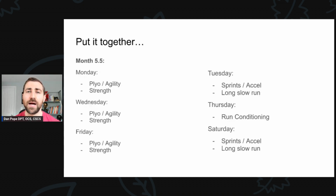Month 5.5, things actually look very similar to month 4.5. Obviously, again, the plyometric and agility work is getting more challenging, strengthening is getting more challenging. And the only thing we changed on our run days, which are Tuesday, Thursday, and Saturday, is now we're doing our run conditioning on Thursday. We've completely phased out the bike cycling. If you have an athlete that does cycling as their sport, then obviously you can keep that in. But if you're trying to get your athlete back to a field sport, we need to progress some more running. So this is when I generally eliminate all the cycling, and this is where we're focused on running for our speed work, conditioning, and so on.